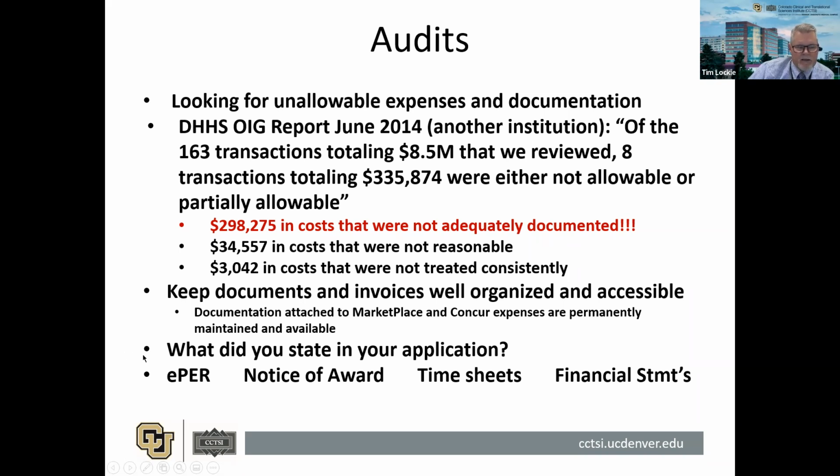They'll be looking at things like, what did you state in your application you would do? So if you said that you would be doing a whole bunch of animal expenses and animal experiments, and you didn't do any for some reason, and you have a bunch of other expenses in a different area, that might be something you would want to document, because they're certainly probably going to ask about it. They look at those EPR statements. They're going to look at the notice of award that says, okay, what program funded you? What's expected of the program? What were you expected to do?